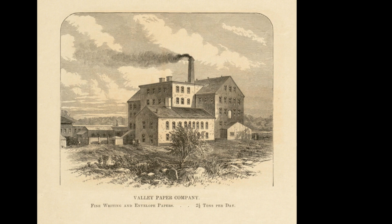So they were into dealing out their paper, and they weren't into coloring the paper or putting lines on the paper. They were just into making all these different qualities of paper and selling it out. Others could put on anything else they wanted to, but they were selling. And they were a very old company from 1866. The company was made by David Butterfield, one of the original owners in the area.